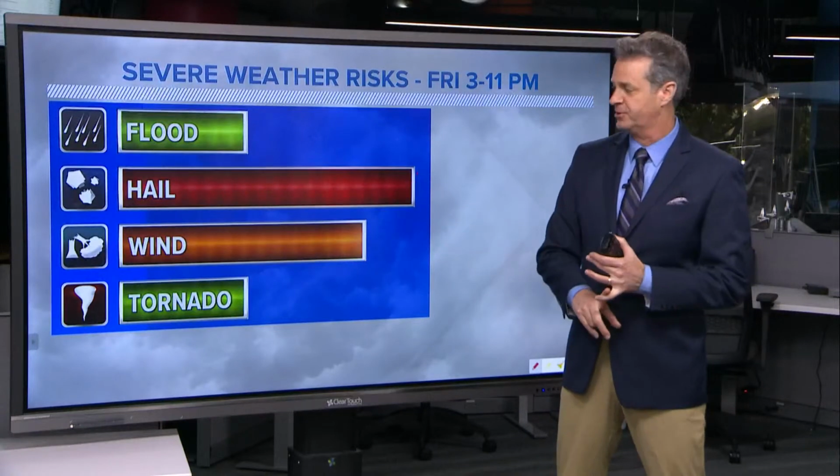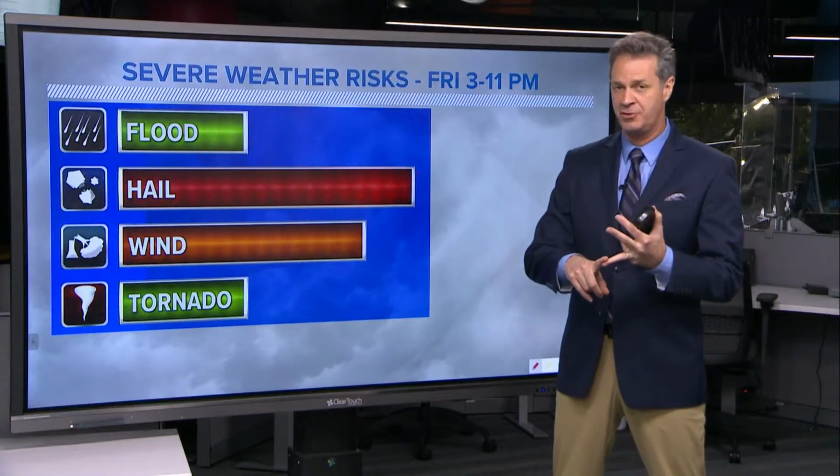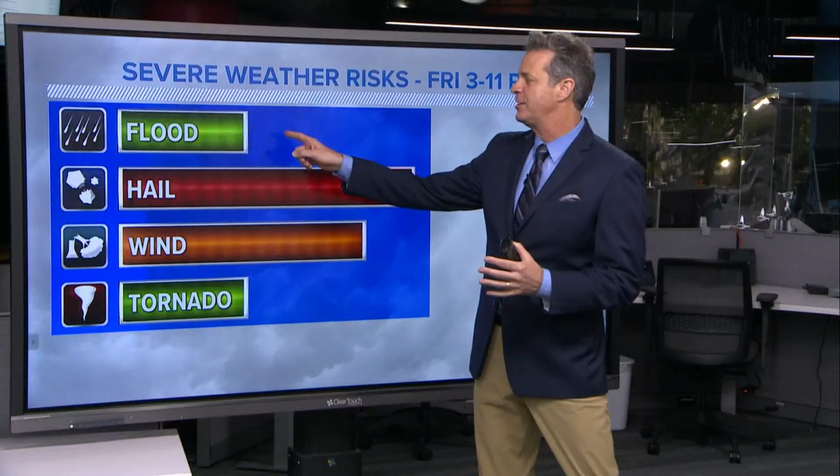Now, the threats will be hail and wind. Hail could be golf ball size. Wind, we could see straight line wind gusts 40 to 60 miles an hour, or maybe stronger than that, in some of these stronger thunderstorms. The flooding threat is low.